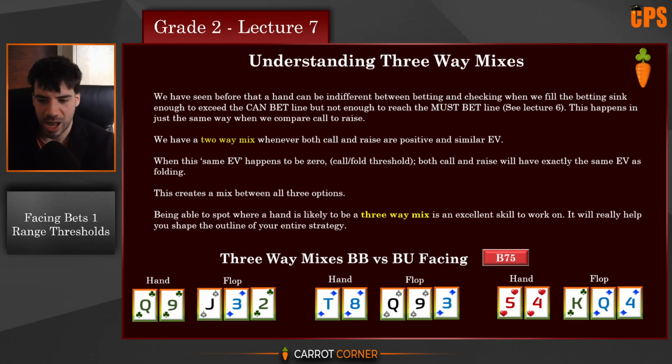You can see why this hand might want to raise when you think about the betting sink. You can be called here by hands like Jack 10, Ace Jack, Ace 10, flush draws, etc. You can even get peeled by some backdoor hands that you're doing well against, or Jack 9 or something. And that's the value component pretty much covered.